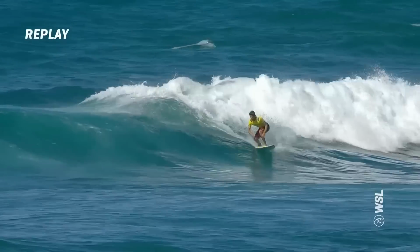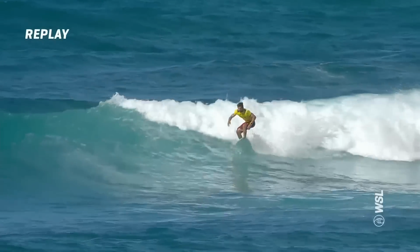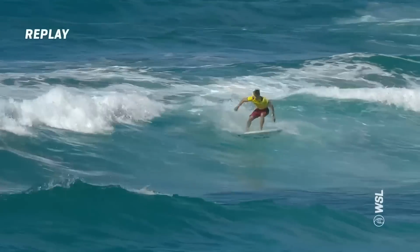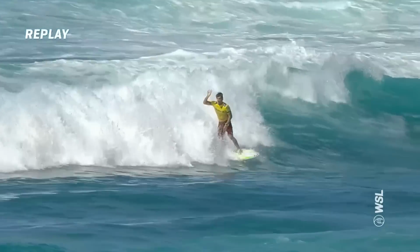What are you seeing here, Pete, on this replay? It's a small wave, in my eyes, really. For a wave choice, it was a tough one. I know he needs to get running. I mean, obviously that's the case, but he saw that it was going to be like a point wave that would stand up, but it just really didn't give him a lot.